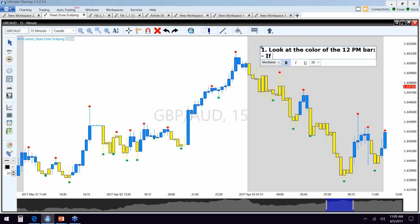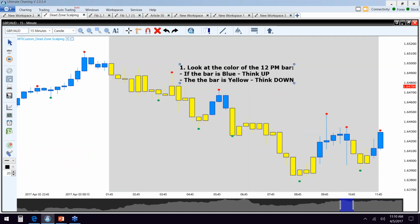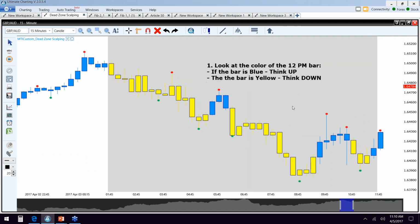If the bar is blue, think up. If the bar is yellow, think down. So this was Monday. On Monday, this was the first bar in the dead zone. What direction did we need to be thinking on Monday? Up, right?